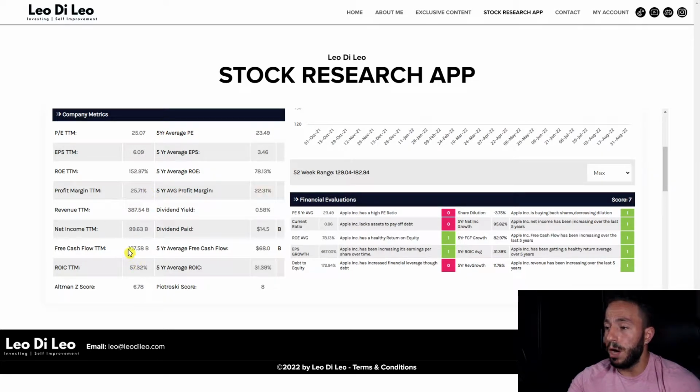Now, jumping into the bottom here, something I like to compare is our 5-year average free cash flow to our trailing 12 months. $107.58 billion, folks, in our free cash flow compared to our 5-year average of $68 billion. Look at the jump there, guys. Look at that jump there. $40 billion more than what we currently have.